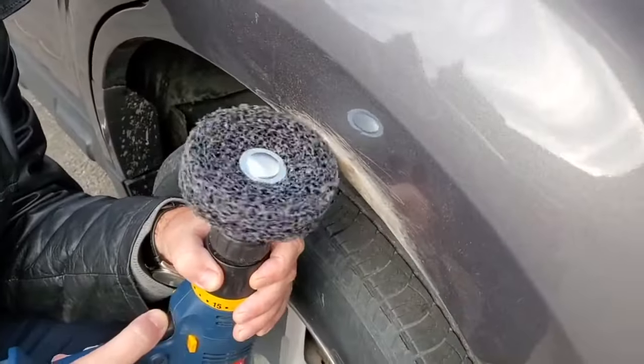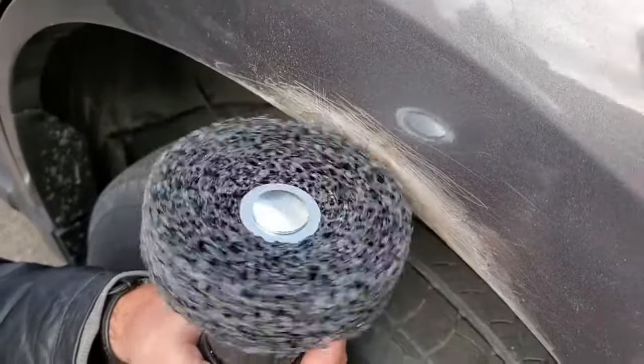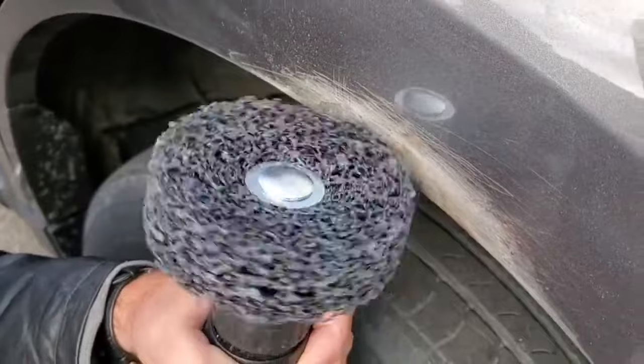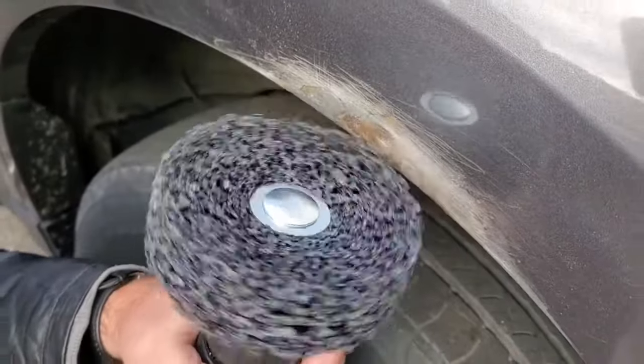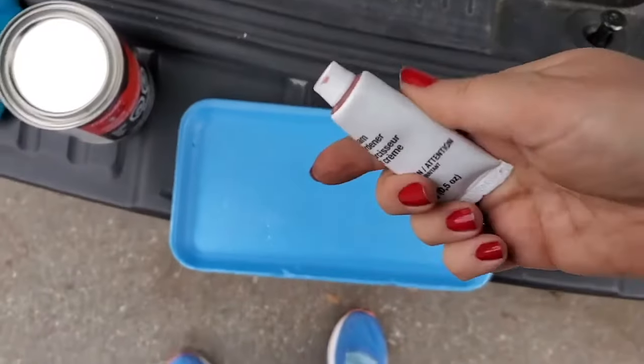So my dad helped me out to try to sand it off. It took a little bit to get used to it, but it's actually not hard. The only thing is just holding the hand steady. So over here we removed most of the rust. So now onto the Bondo filler.